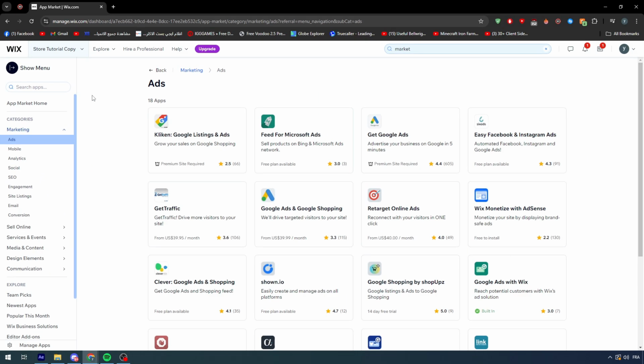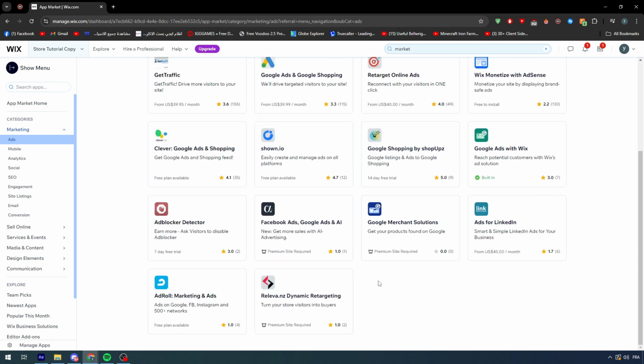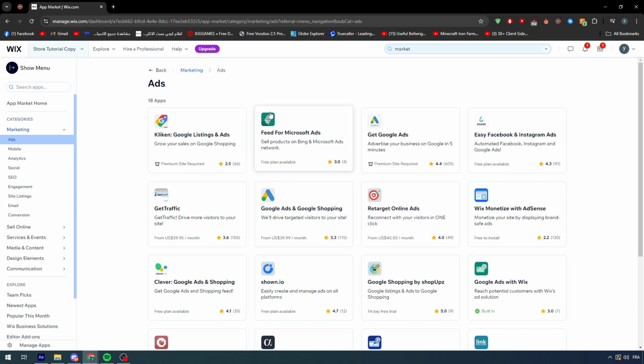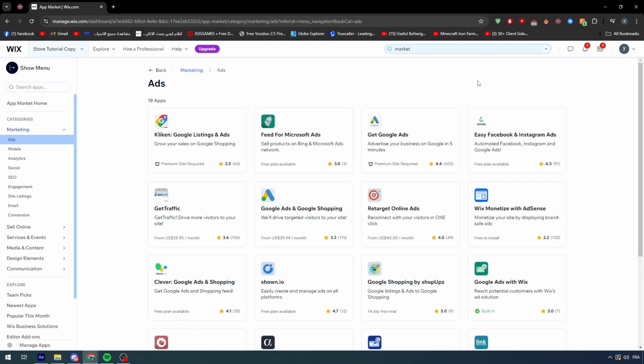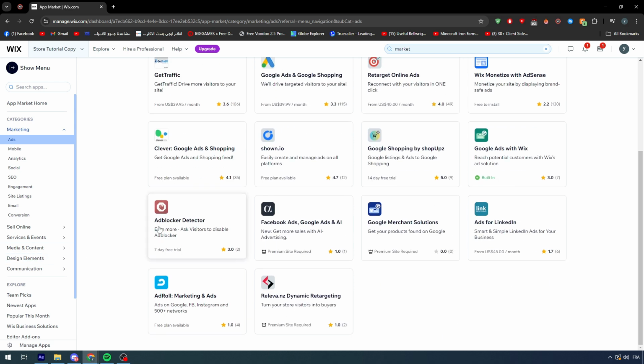You can click on ads directly, and here you will find all the things that might help you. For example, let's say that the main income source of your site is the Google ads on the page. When people are using AdBlock, you are not making money from these people that are visiting your site. So you should use an ad blocker detector, which stops people from navigating on your website using an ad block. So this is one of the many tools that you can use.